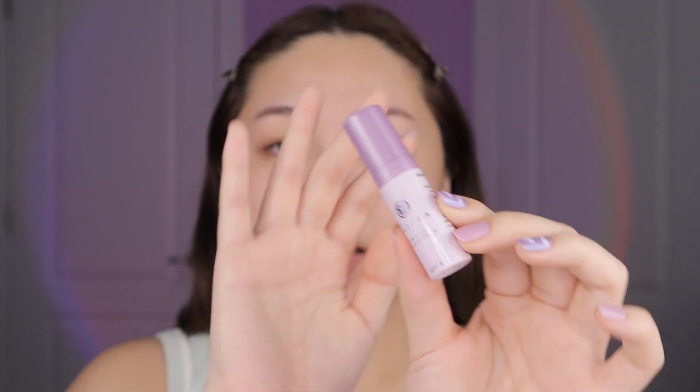Okay, so first I'm going to start off with the Tatcha Liquid Silk Canvas. It looks like this. And I have the mini size because I just don't use primer that much. But I do think that this fills in my pores and makes my base smoother.